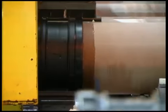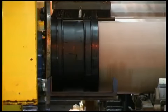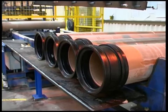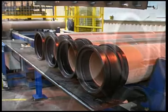These pipes, unlike their earlier counterparts, have flexible sleeve joints rather than spigots and sockets. This ensures that minor ground movement doesn't cause leaks.